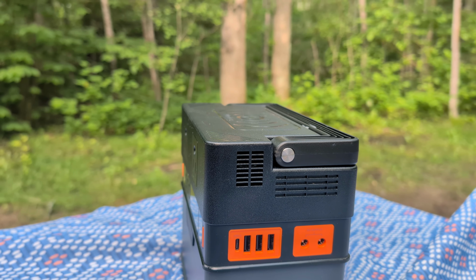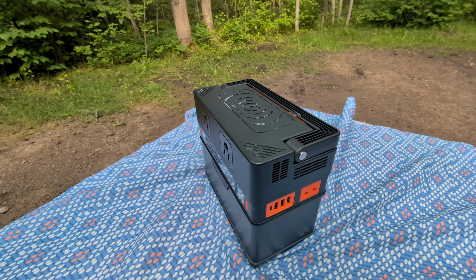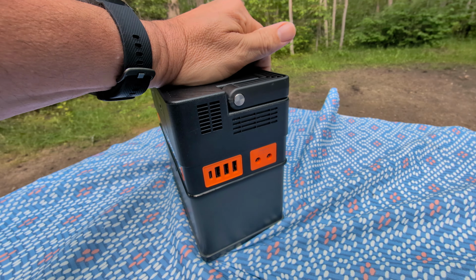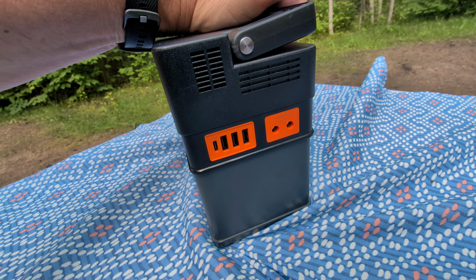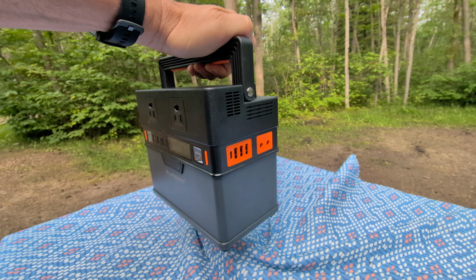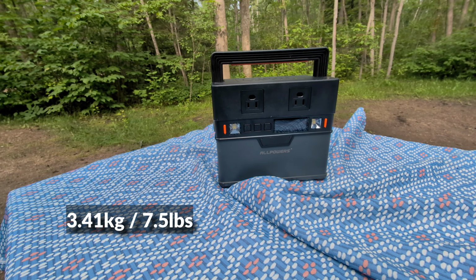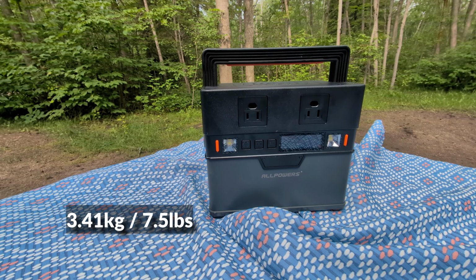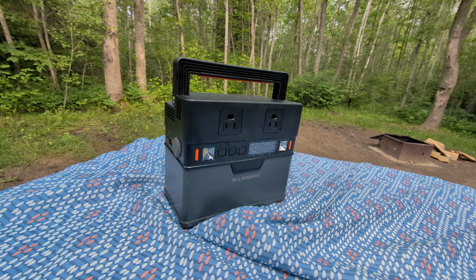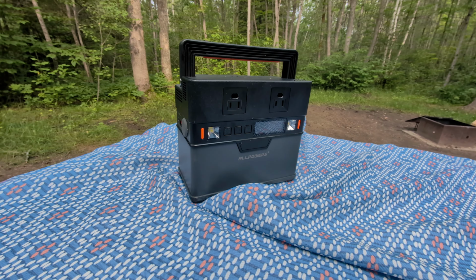I'll go a little wide angle here. First of all, it has a wireless phone charger up on top. Nice little handle and very lightweight. It's only maybe, I don't know, 5 pounds or something. Two little flashlights on the back. You can go full 110 if you need, or you can just stick to 12 volt power. So we'll give it a try and we'll see.